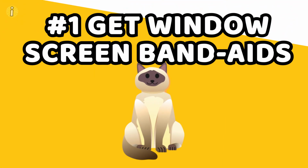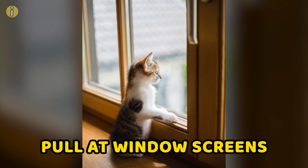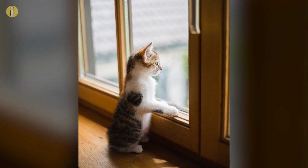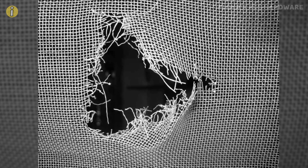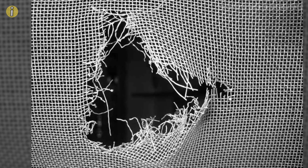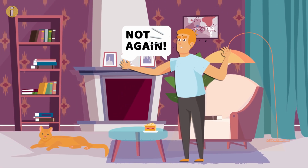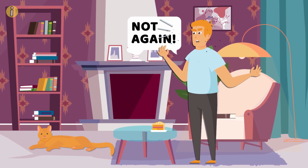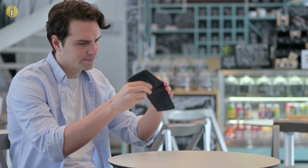Number 1. Get window screen band-aids. Cats that are allowed to go outside tend to pull at window screens trying to open them up even if the windows are locked. Because of this, most people have to deal with window screens with a giant hole in the corner. While that can be okay to deal with in the colder winter months, it can become a pretty big problem with bugs that just fly right into your home. Replacing an entire window screen can get fairly expensive too, especially when multiple windows have been affected.